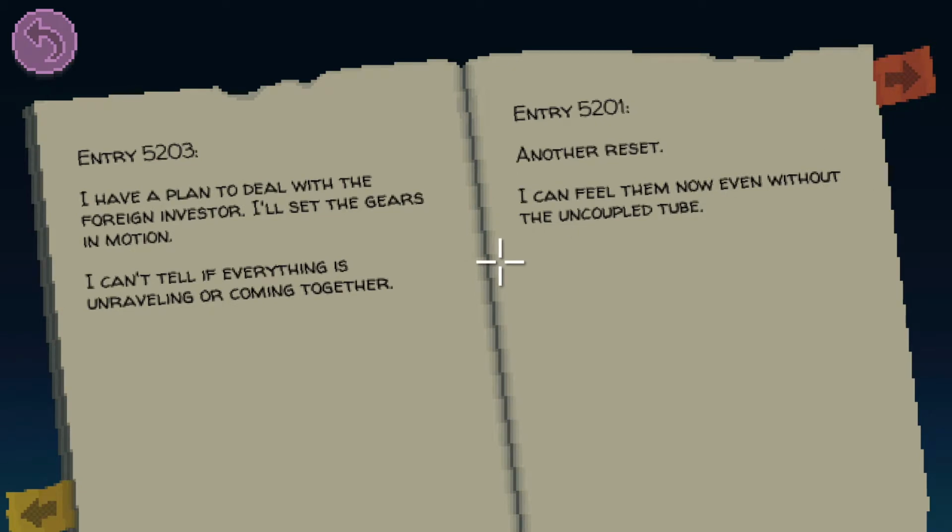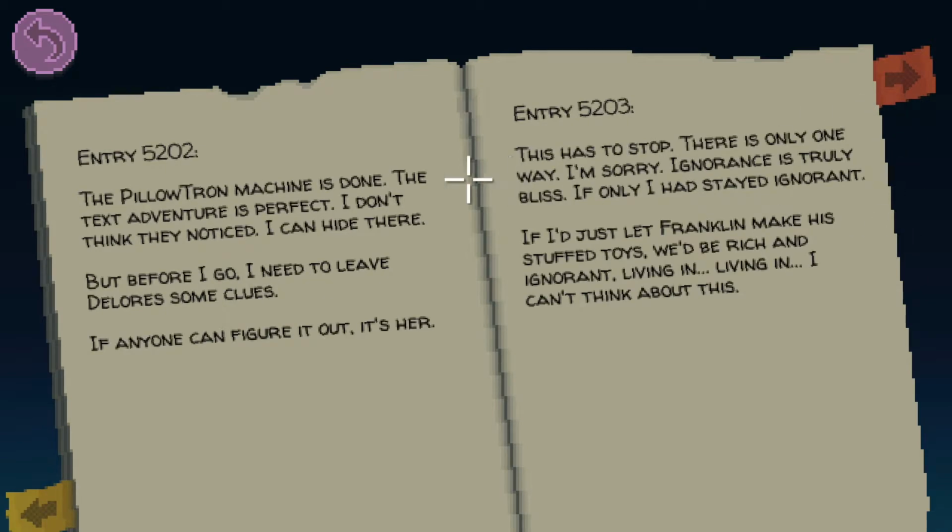Entry 5203. I have a plan to deal with the foreign investor. I'll set the gears in motion. I can't tell if everything is unraveling or coming together. 5201. Another reset. I can feel them now even without the uncoupled tube. Entry 5202. The Pilotron machine is done. The text adventure is perfect. I don't think they noticed. I can hide there. But before I go, I need to leave Dolores some clues. If anyone can figure it out, it's here.